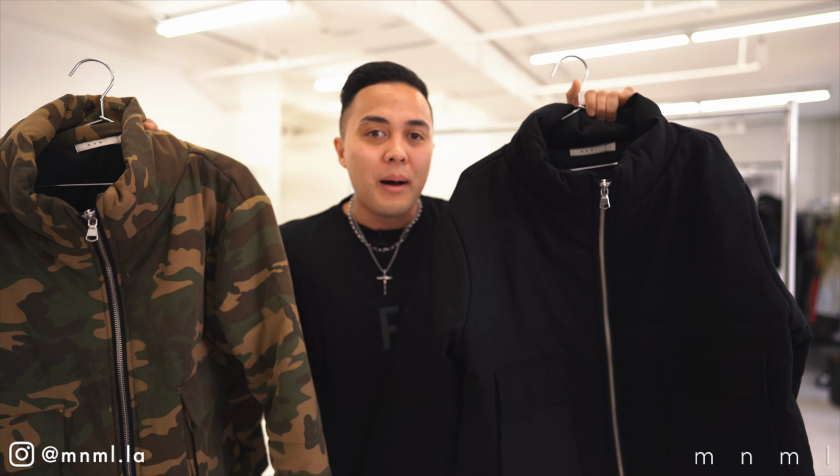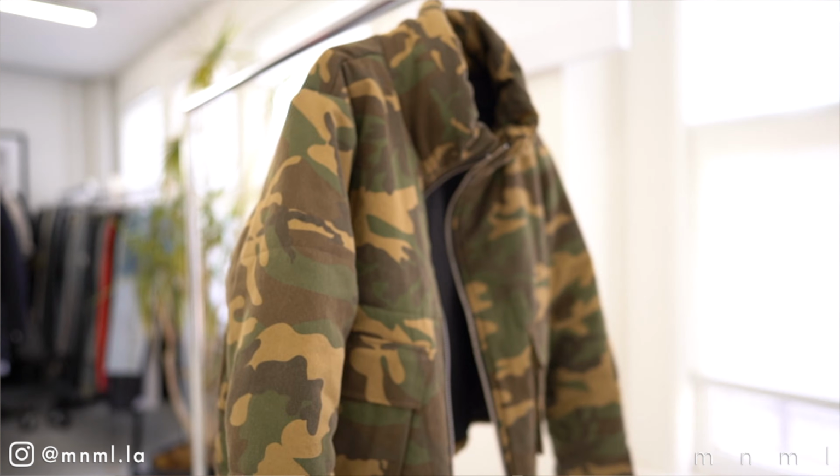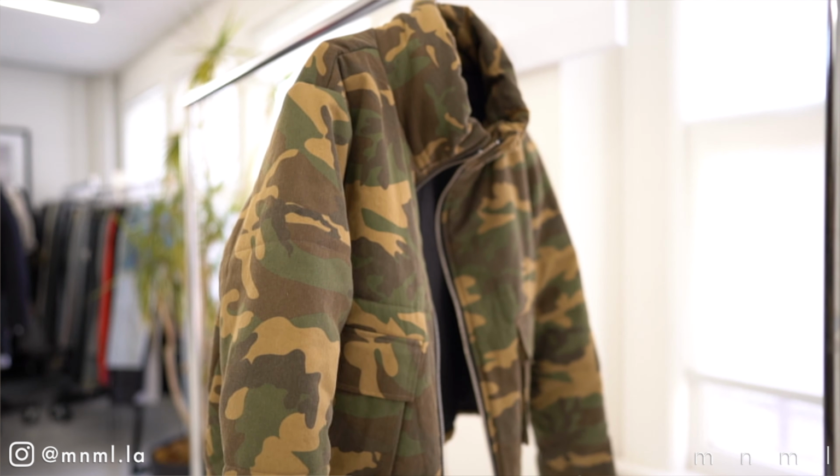So here they are in all their glory. We have the cropped puffer jackets, and guys, the wait was absolutely well worth it. We have the washed vintage camo here, as well as a washed black. So well executed. Now, as previously stated, this is going to be a very limited garment because from what I heard, it was a very difficult garment to perfect.